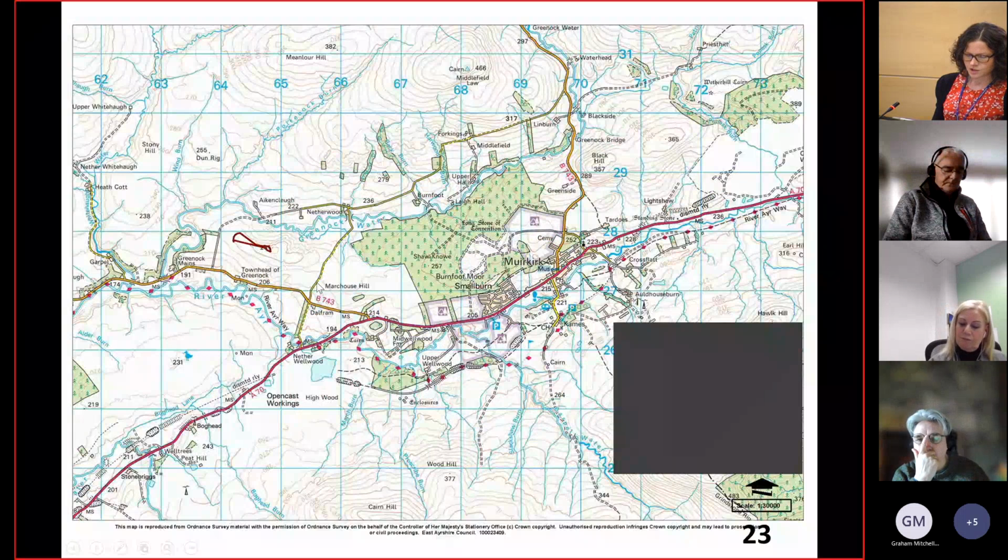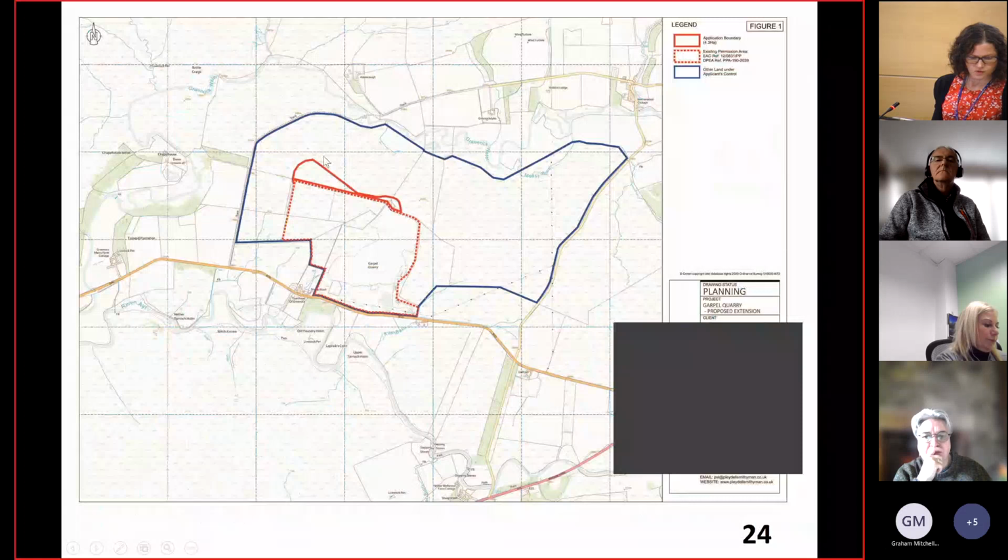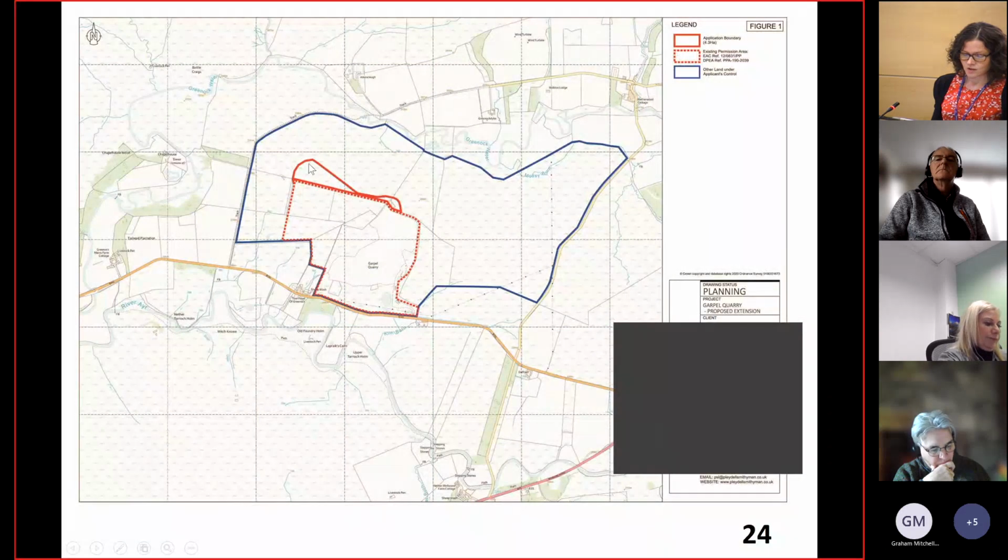So that's the application site here. This is extension to Garpell Quarry. You can see it's just to the west of Muirkirk. The extension to the quarry is relatively small, as you can see. So this is the extension here, and this is existing operational quarry. And the extension forms extensions to phases 1, 2 and 3 of the existing quarry.